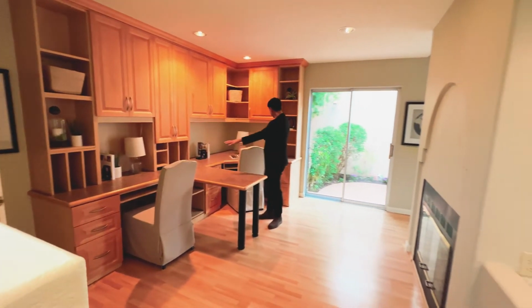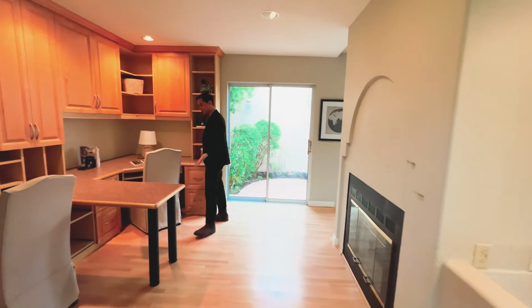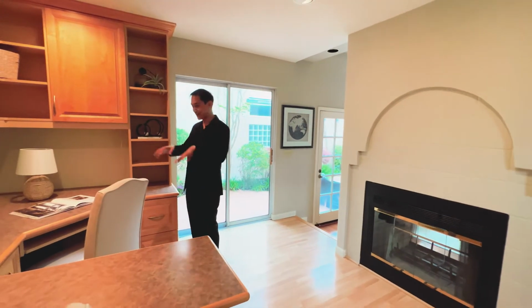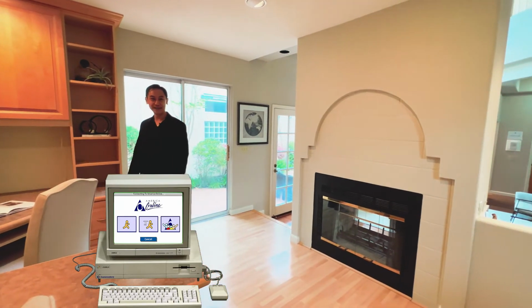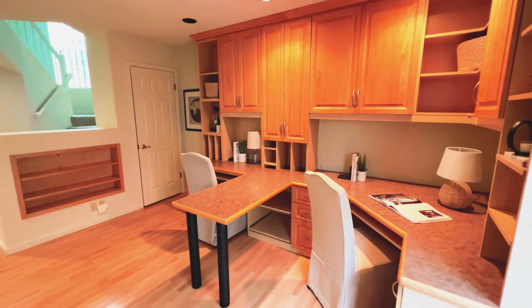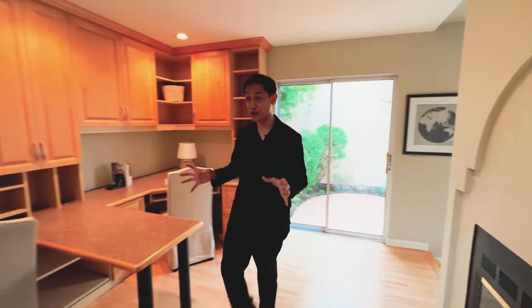Room for 2, plenty of room for 2. What a gorgeous computer desk. Back when I was in the 90s on my 286 AOL, yeah man, this would have been a good setup. All right, this house is so full of features.